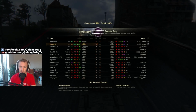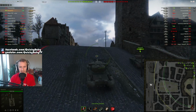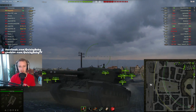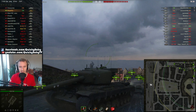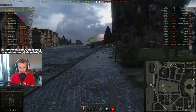This time we've got the pleasure of watching Biceps87, who I believe is Polish, playing the Tier 7 American heavy tank, the T29. Now I feel this vehicle is one of the best tanks tier for tier in the game. I think it was the second ever Tier 7 heavy tank that I got, after my first one being the Tiger. And when I picked up this vehicle, I fell in love with American tanks.